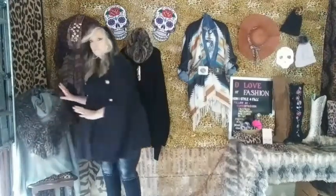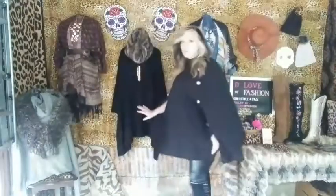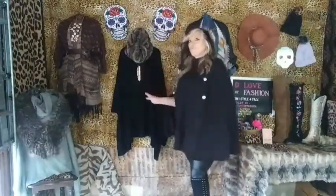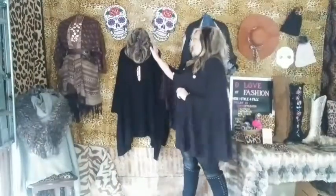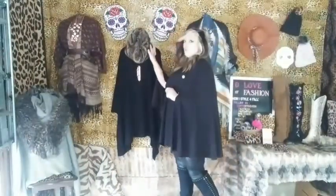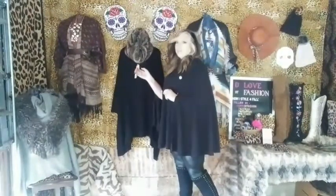Ta-da! Have her just stay right there. And then there's another black one. This one's one of my favorite ponchos. And I know I've shown you this look before, where you have the brown faux fur, and then you can have a necklace that's dangling.